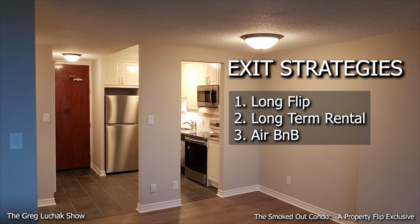In this particular case, it's a long flip because the owner lived in the building and came across this property, so he had another unit. What he wanted to do was renovate this, move into it, then do some work on the other one, sell the other one later, and then sell this in a year or so. Now this was in 2017, so I'm not sure if his goal was to stay in it for a year. His long-term strategy could also have been a long-term rental. He could have moved somewhere else and kept this as a long-term rental if he was waiting for the market to catch up.